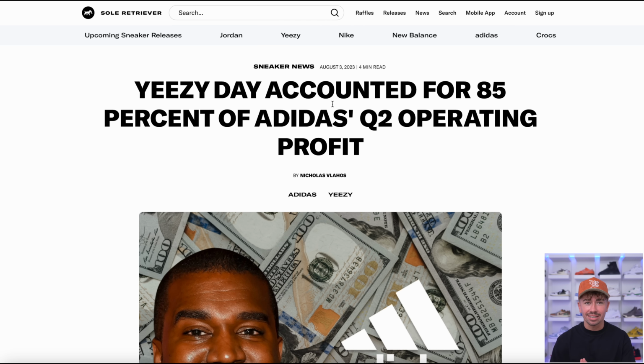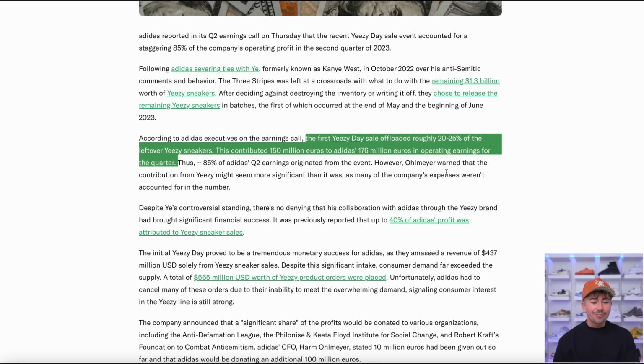Now, if you ask me, it's not looking too good for Adidas, especially when you realize that 85% of Adidas's operating profits came from Yeezy Day, the first one that happened earlier this year. The first Yeezy Day sale offloaded roughly 20 to 25% of the leftover Yeezy sneakers, and this contributed 150 million euros to Adidas's 176 million euros in operating earnings for the quarter.